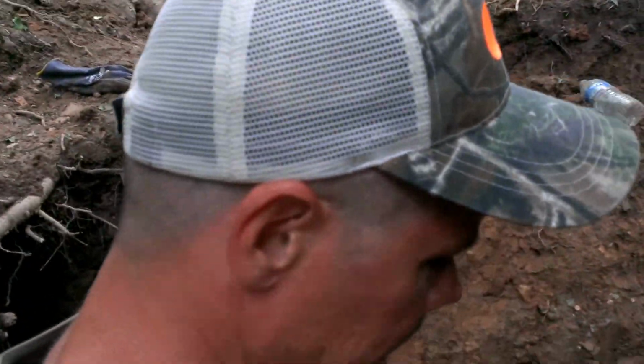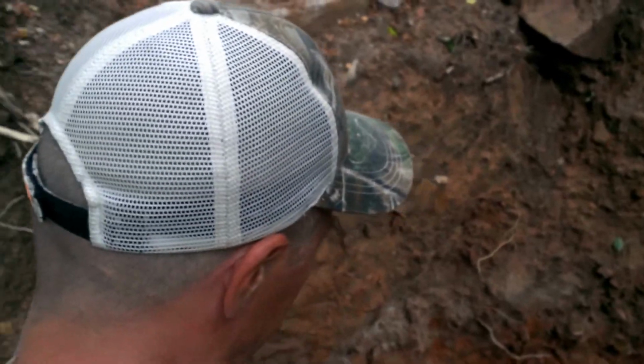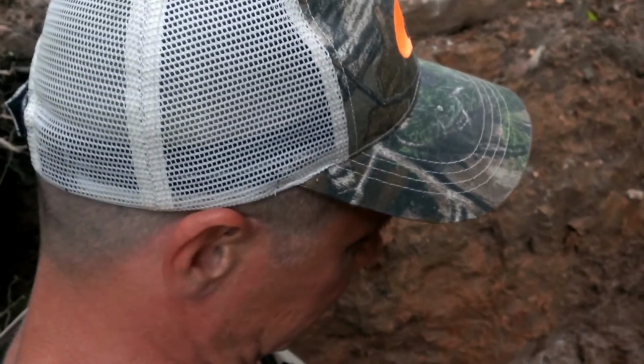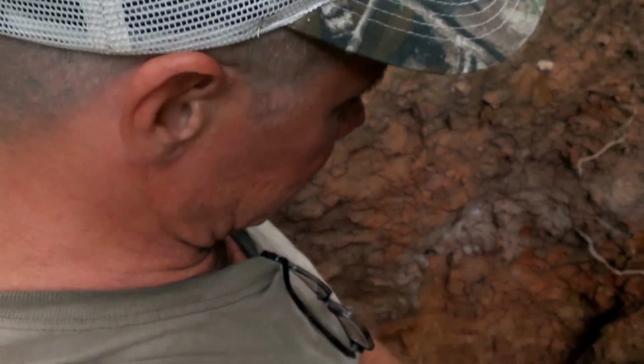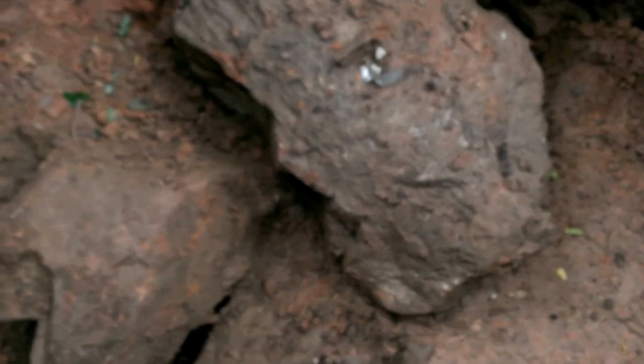Hey folks, it's J-Dog. I'm back out here without Maddie, and I'm working on that area that we just did the other day with her where we started taking some stuff out. It's a little late in the day to be busting rocks and making a bunch of noise, so I'm just going to dig around with my leshy tool and throw out some loose dirt and see what I can find.